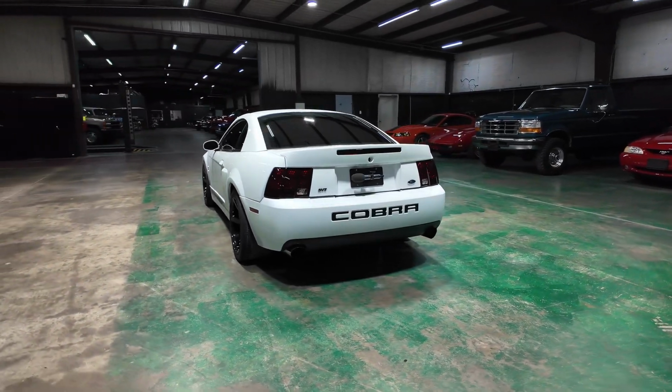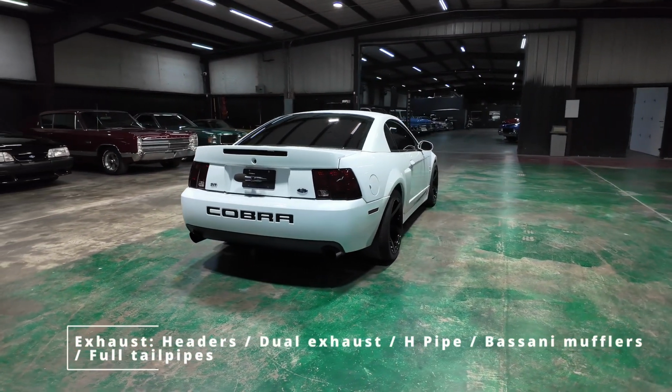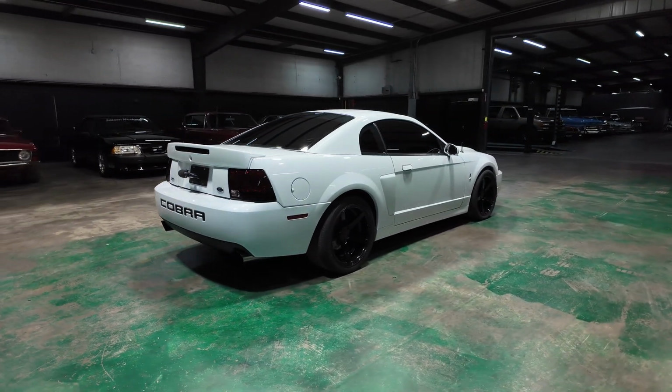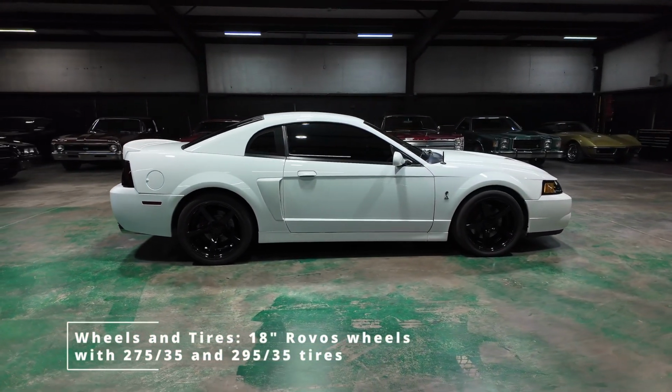Generally, I'm a guy that likes these cars bone stock. But if someone's going to do some mods to them, you can take them too far and turn them into a race car really quick. This one's got some really nice, tasteful mods.